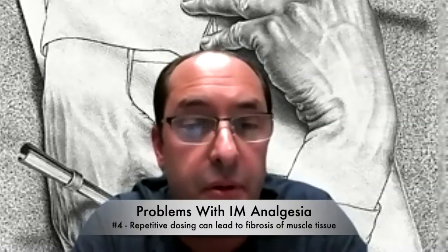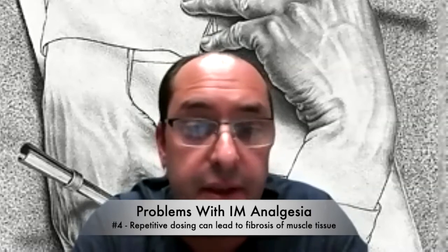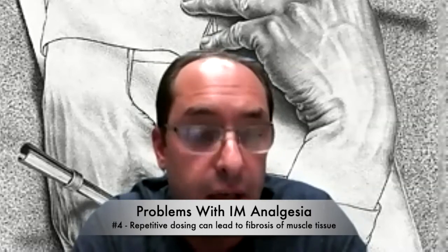But more importantly, as time goes by, your muscle tissue gets replaced by connective tissue, and you develop a condition called myofibrosis, which means you have no vessels left in this connective tissue to absorb the medication that gets injected into the muscle and give you some relief. It leads to dose escalation; the higher the dose, the higher the side effects, and it becomes a vicious cycle perpetuating the use of opioids. You know what's better than IM?